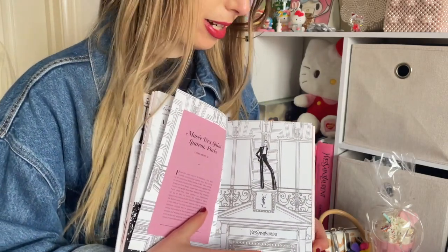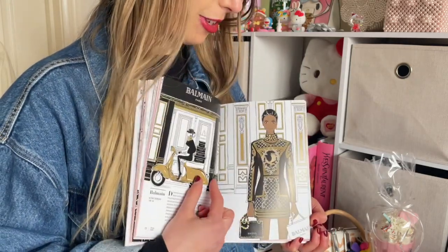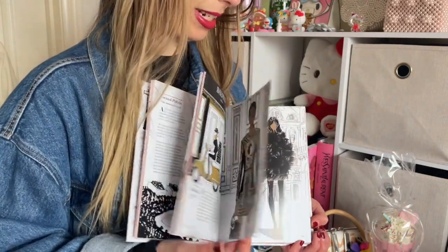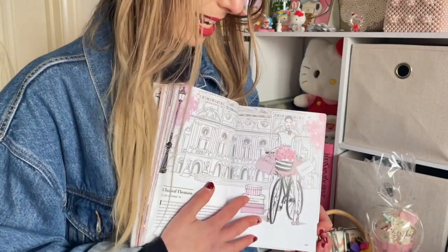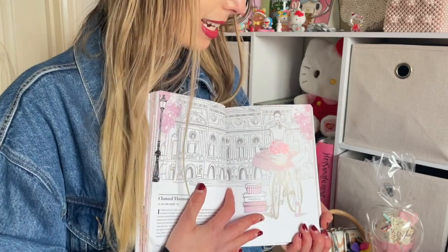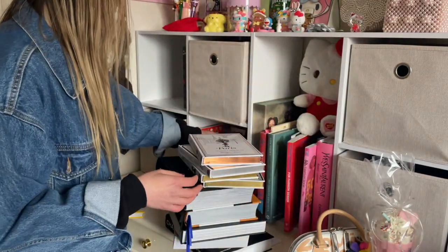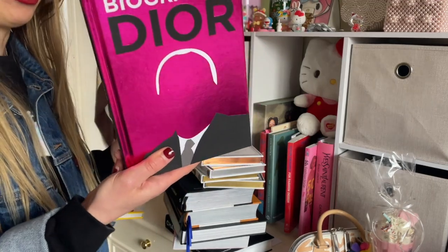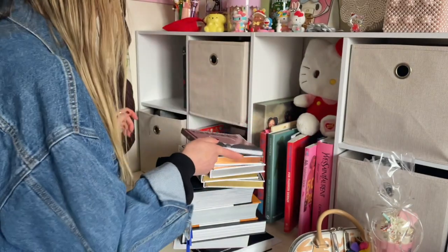When I went to uni, I did fashion design, so I had to do little illustrations. Stuff like this was really inspiring, but I don't do that anymore. I still love and appreciate fashion illustrations, so I love these books. I also have the Biographic Christian Dior. I read that in like two seconds.